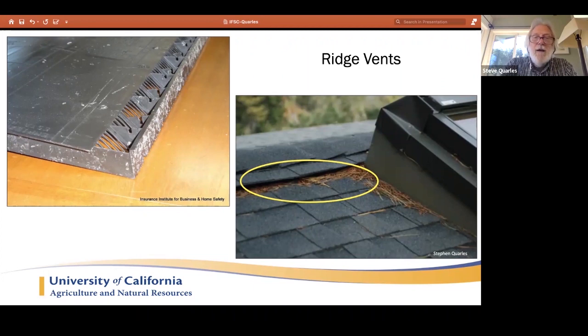The lower right-hand picture is a ridge vent without the external baffle, and it points to the problem of using plastic vents in this kind of situation, in a through roof situation. And that is debris accumulating at the entrance, and then ember ignition of that debris, which we don't see here, during a wildland fire when embers impinge or land on the roof. And then you have flame impingement exposure to the plastic vent itself, and ember and flame entry into the attic space.